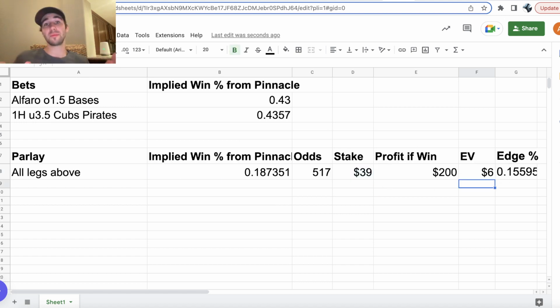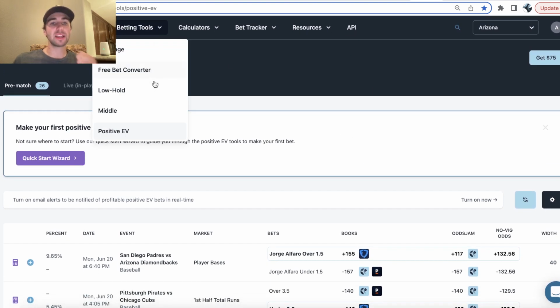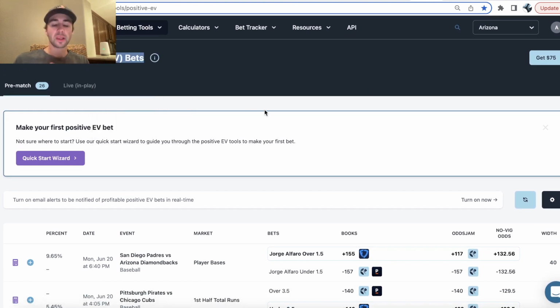So what's the profit margin of our two-leg MLB parlay on FanDuel? And we can see it's $6, right? So this parlay has 16% edge. $6 in profit margin on a $39 stake is pretty insane. $6 in profit margin, 16% edge. Again, both bets were found from the OddsJam Positive EV betting tool. So that's our parlay for today.